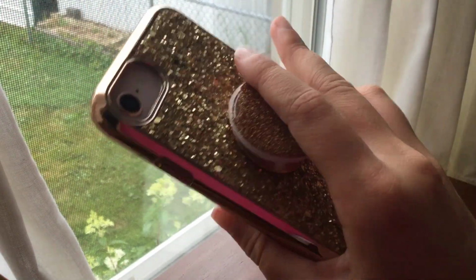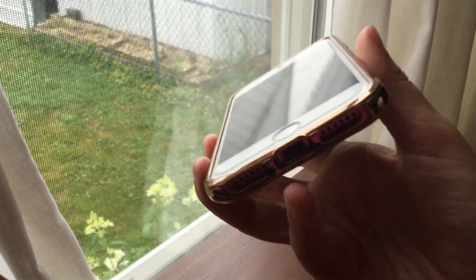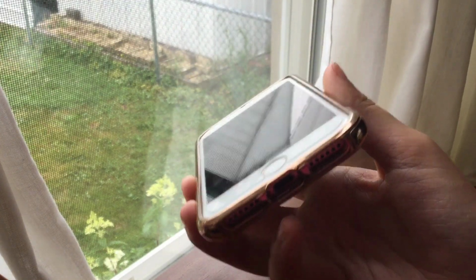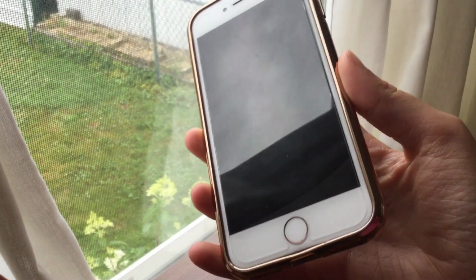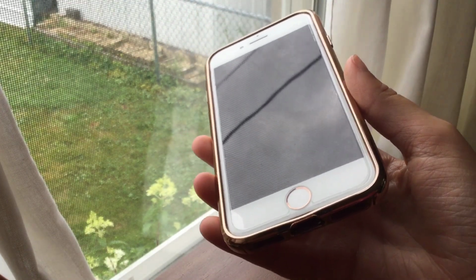Again, if you don't know what kind of phone I have, it's an iPhone 8 if you didn't read the title. And I got this back in September when it first released, September of 2017.